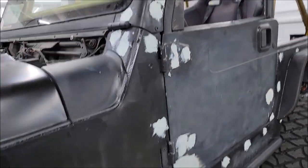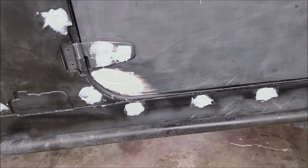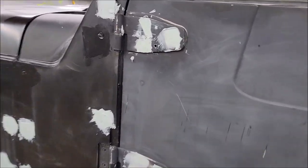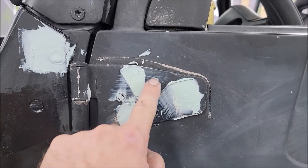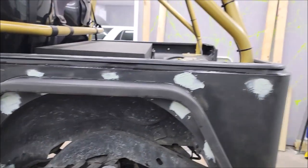Anyway, so everything's filled. I still got to fill these two holes as well, but I got to grind those down a little bit more. It was a big dent right here, which I believe that I filled. There was a big dent there that I filled. And that's basically it. I do have to drill out the holes, this one and this one, because I accidentally got some Bondo in there, but that's okay. And then those are all filled. This is a good solid quality repair. Pretty excited about that.